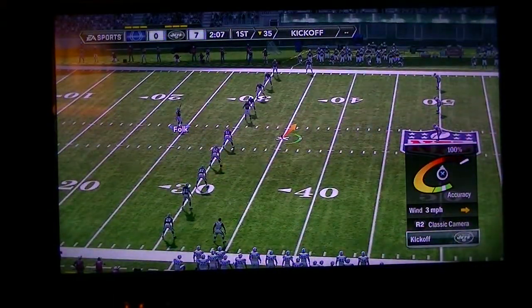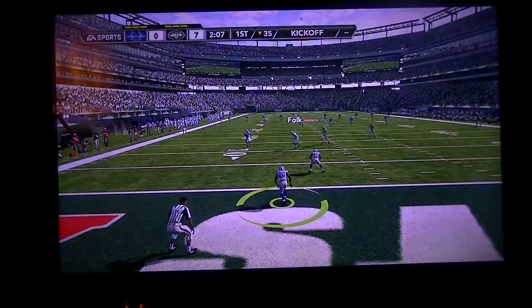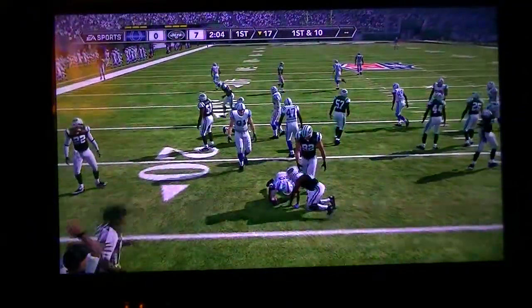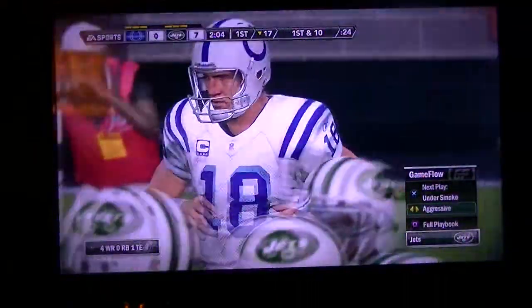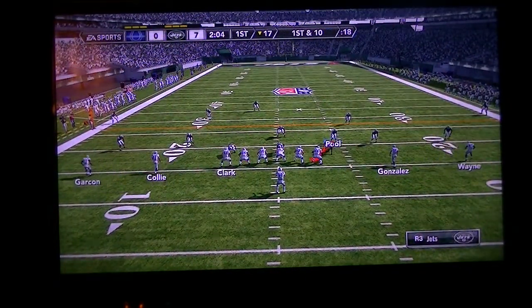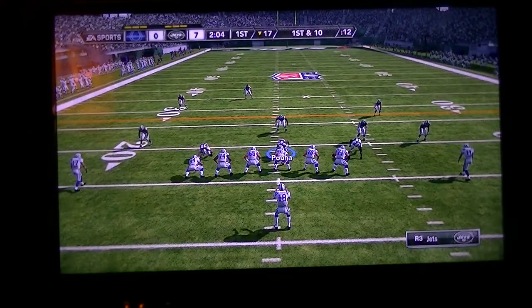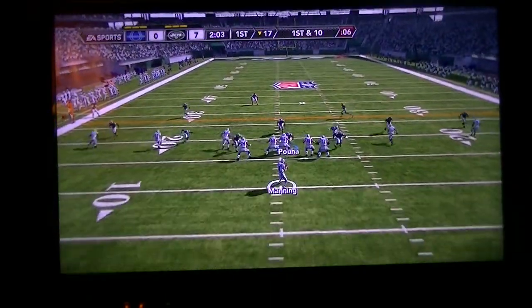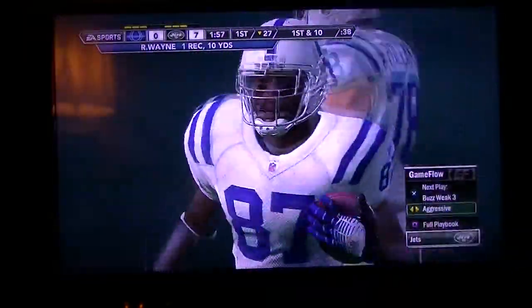Nick Folk is just about ready to kick this one away. Number 20 is deep, looking to return the kickoff. And the tackle was made by Kyle Wilson. They'll start this drive at the 17. And we'll have a first down and 10. Looks right, throws. The stop was made by Kyle Wilson.